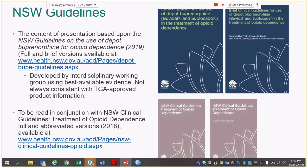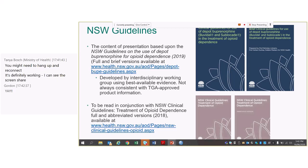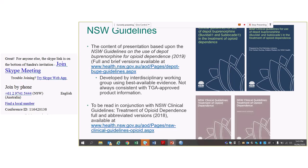We also, though, developed the abbreviated guidelines or the brief clinical guidelines. That's sort of a 10-page version of the guidance, and it's far more easily accessible, and it's your quick go-to reference guide. It reflects that for most cases, 90% of all the clinical scenarios, the brief guidelines will provide adequate information for the clinicians in terms of how to deliver treatment. Also, just to give this context, this is building upon the New South Wales clinical guidelines, and they're also available there on the internet. The guidelines were developed by an interdisciplinary group. Nurses, doctors, consumers, pharmacists were involved in the process.